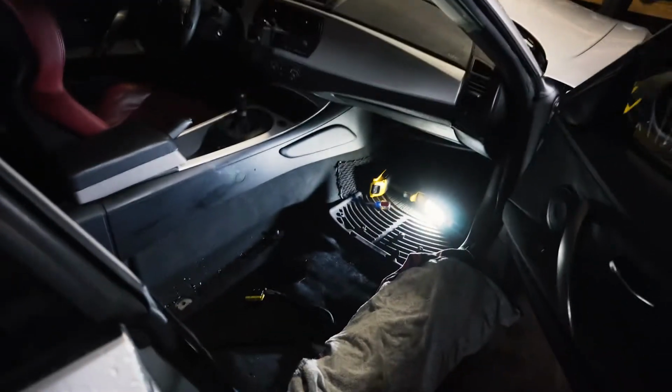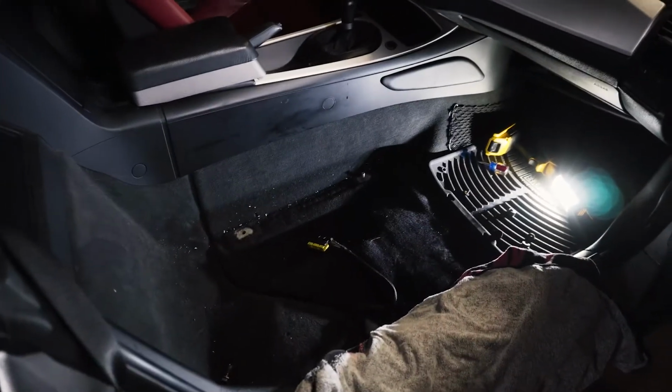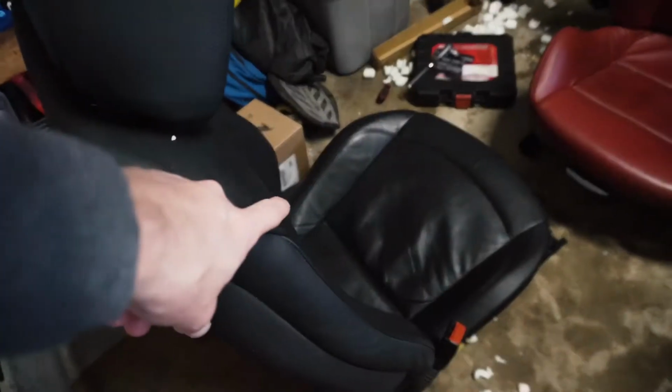So I got this passenger seat out. Now just gotta put the original seat back in the car. As you can see, still gotta do the driver's seat, but it's coming along pretty well. Just got the last red seat out. I got them both over here. Gotta put this guy back in the car. And the seats are back to stock. So I just put the seats back in the car. Here's how they look.